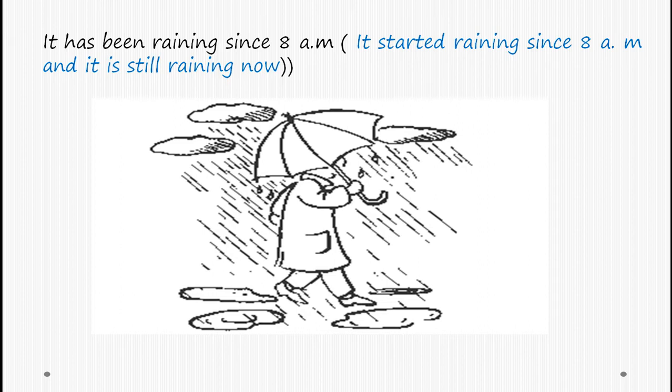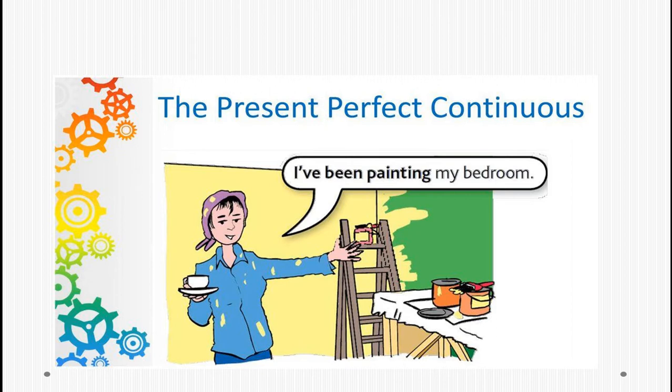The event might have stopped now. This woman is painting or has been painting her bedroom. So we say she has been painting her bedroom.